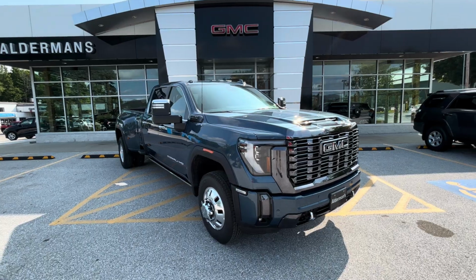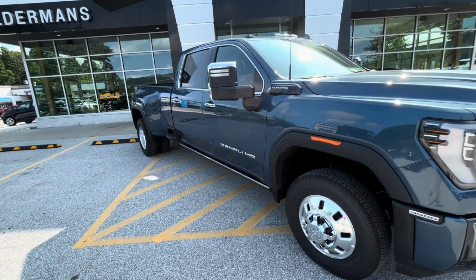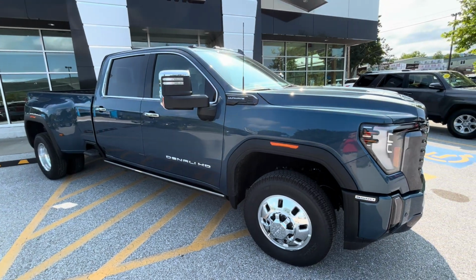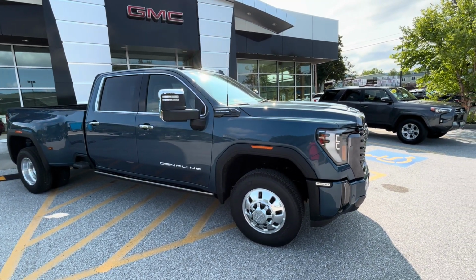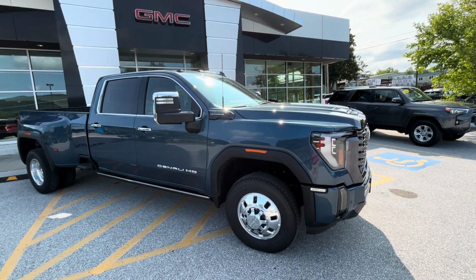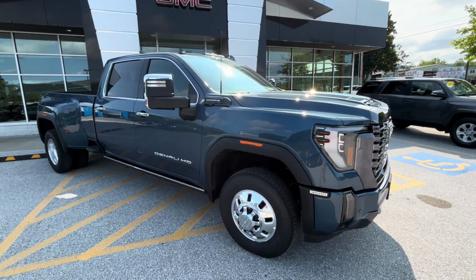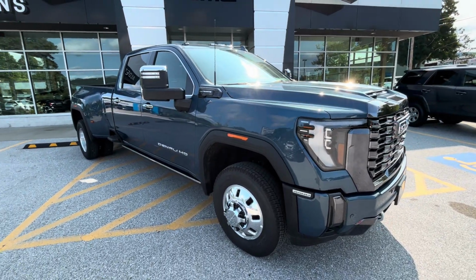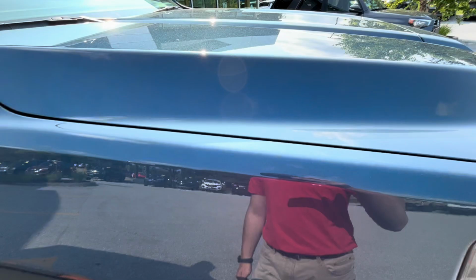Now, this one here, 6.6 liter turbo diesel Duramax, married to a 10-speed automatic transmission, and with that combination you're going to get a whopping 975 pound-feet of torque and 470 horsepower, which is amazing performance here. It does give you the towing capacity of about 20,000 pounds, which should cover just about everything you're looking to tow. This one here is finished off in a beautiful downpour blue metallic.